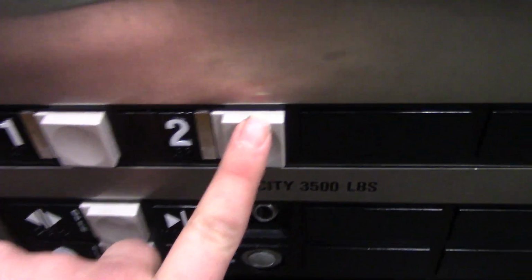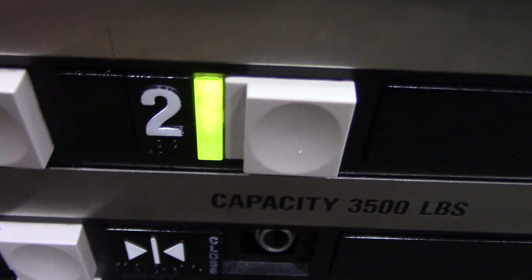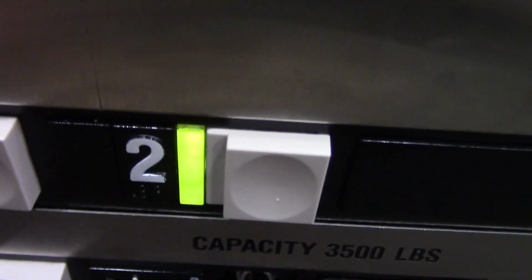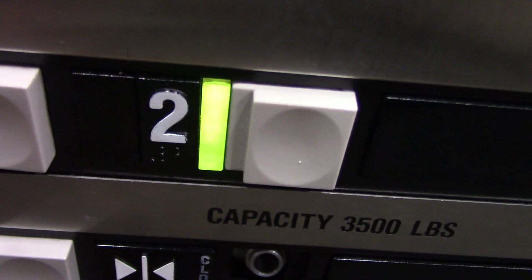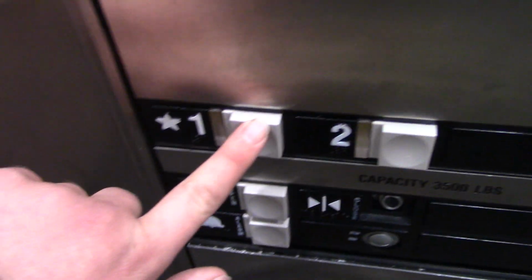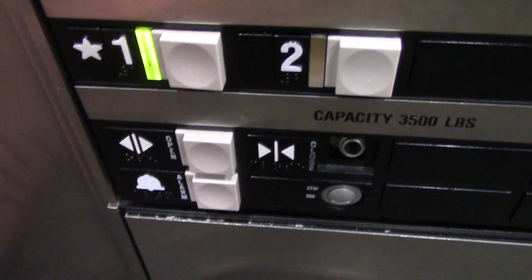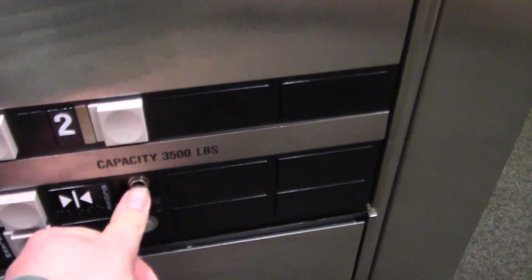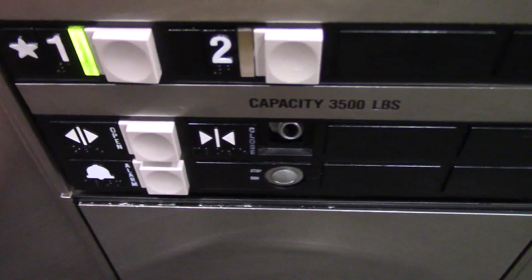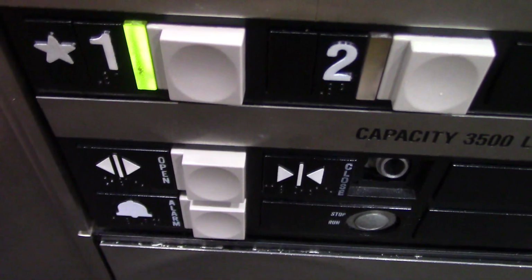So now let's take it up for another ride. Now back down we go. Just out of curiosity, I want to see if I can still close the door. I think the door close contact might still be in place, but just the cap is missing.